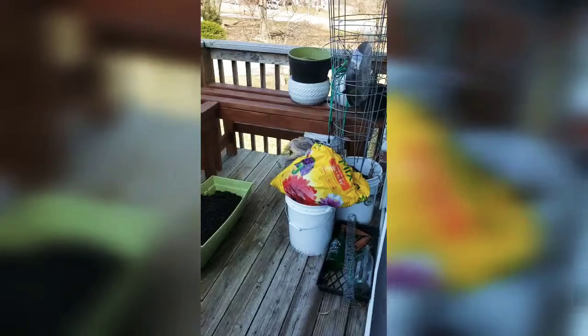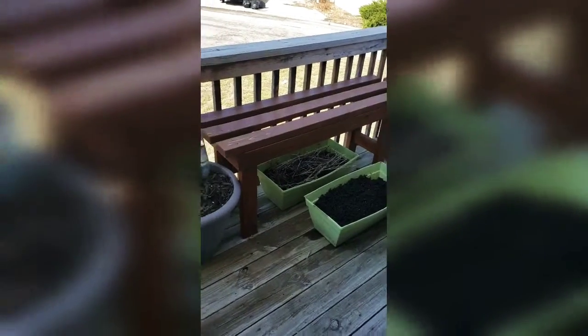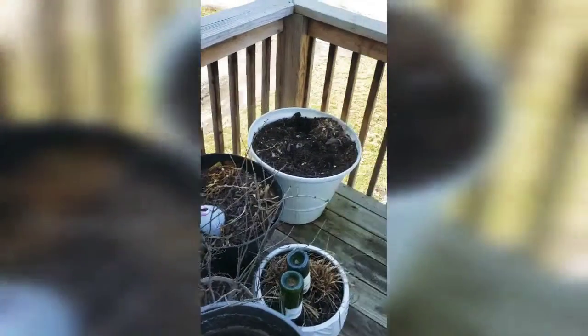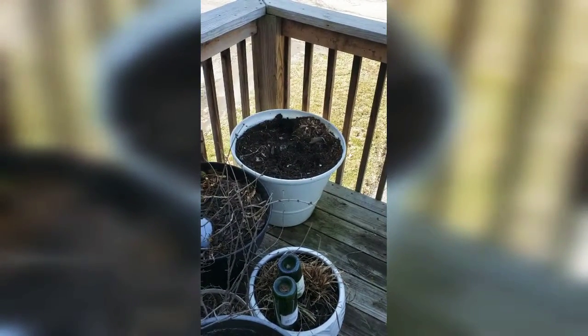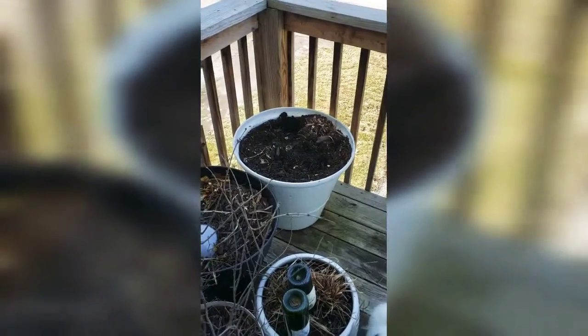Alright guys, this is where I ended up yesterday on all of my cleanup. It's now St. Patrick's Day, March 17th. Yay! We got a lot of cleanup done yesterday, and I can tell already, if you can see that hole right there, that I've had some little squirrel out here this morning already digging in my pots. I swear they are just like my nemesis every year that I am doing this.